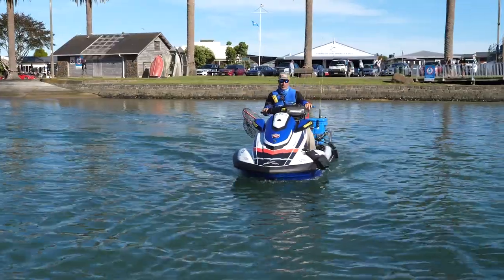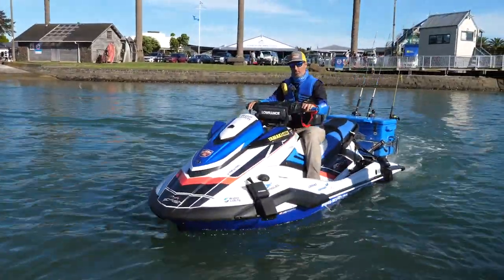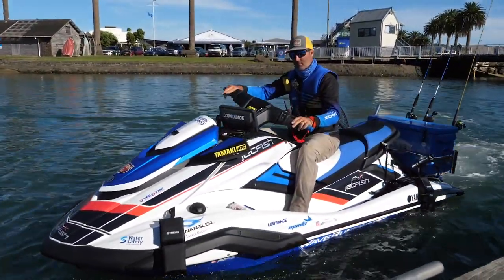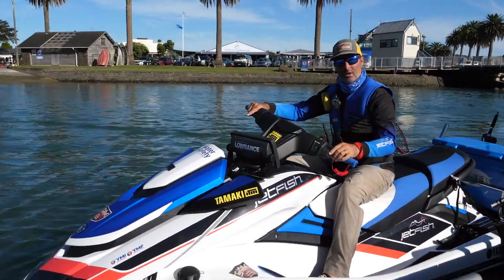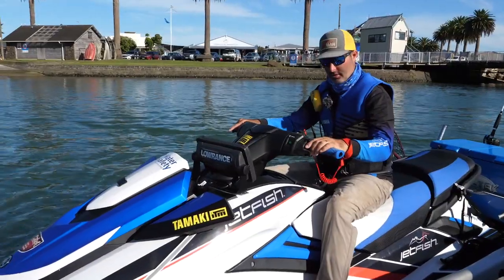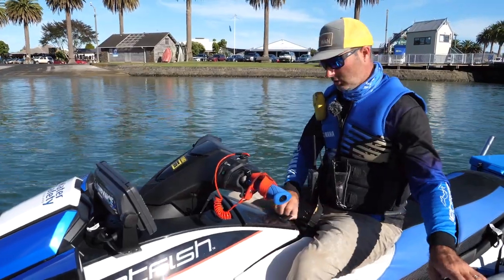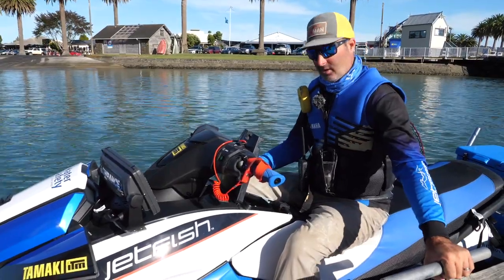We've got a couple of minutes before we head out fishing for the day, so I thought we'll quickly go through where I put all my items on the ski. There's a huge amount of storage on the Wave Runner and a lot of room for some tackle. So let's have a little look now, and you guys will be amazed at what you can store on it. The main area where I keep all my tackle is this front glove box or centre console. It is a massive, massive area in the 2019 Wave Runner.